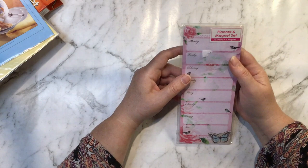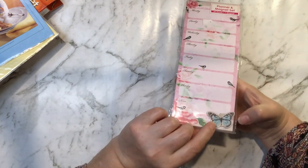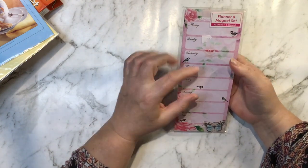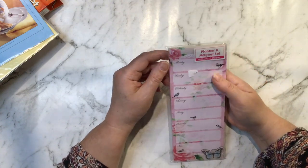It was this planner magnet set. Really love the colours on this. I love that little magnet too, butterfly there. But they'll be really nice to fold and put in some pockets or use as flips on pages or something like that.